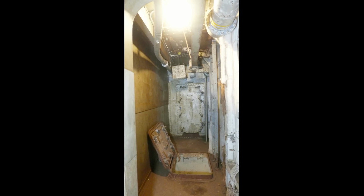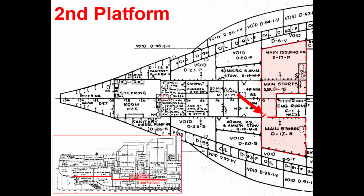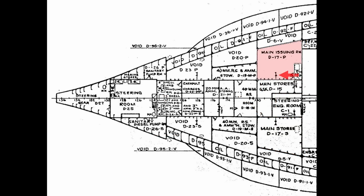Okay, let's climb down our ladder to second platform and look into some storage rooms. Unlike most areas on the ship's lower decks, there is no permanent division between starboard and port compartments. Instead, there's a door and a centerline bulkhead that can be closed to isolate the 2 sides during most conditions, or open to allow easy movement of men and materials. We'll start in main issuing room D17P.